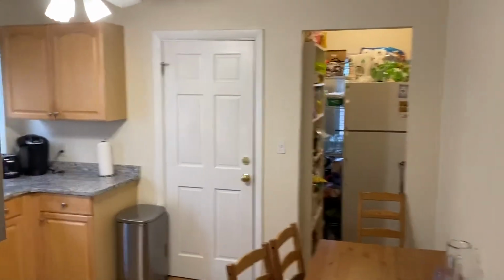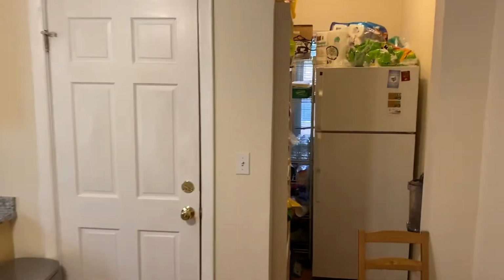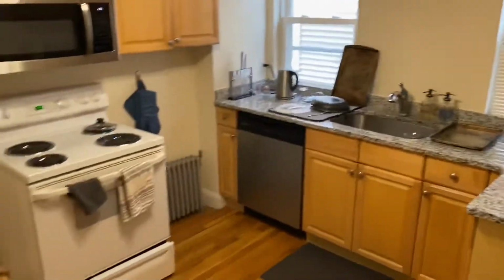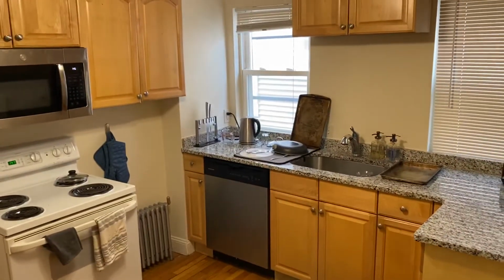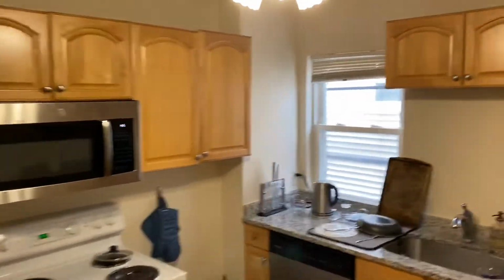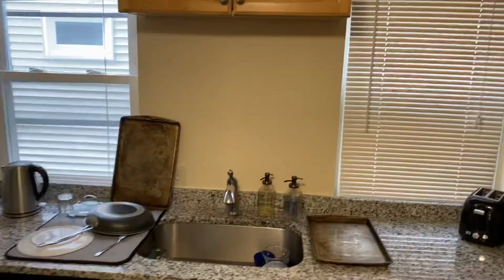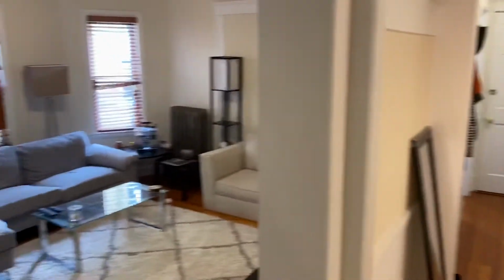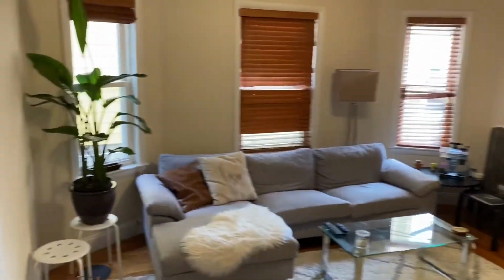and the kitchen. There's a pantry area back here. We did granite countertops last year, has a dishwasher, disposal, microwave over. And again, back looking up the hallway and back into the living room.